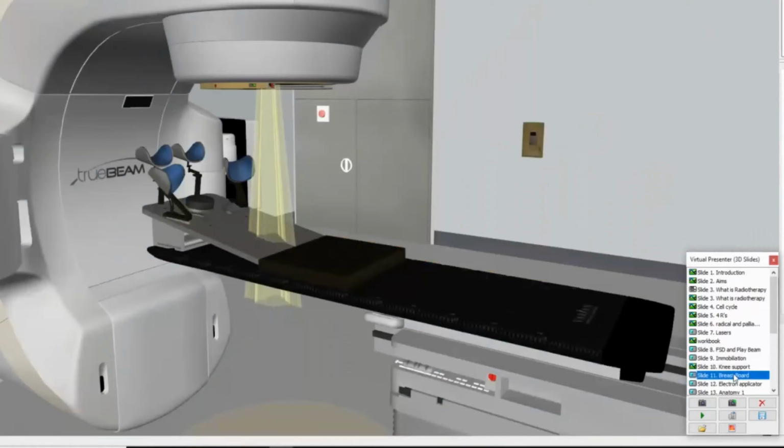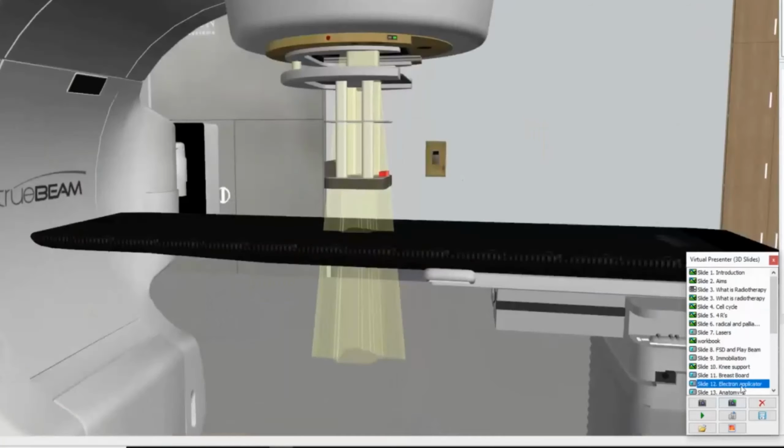And then on the next slide, we've got our breastboard, and we also speak about how the patients would be immobilised on here and the position of the arms, and how they're also scanned in this position, so that people are aware of the procedure through CT as well. And then on the next one, we've got the electron applicator. I'm just going to take the beam off there. So we then would explain a bit more about the electron applicator and how the treatment differs with the electrons.